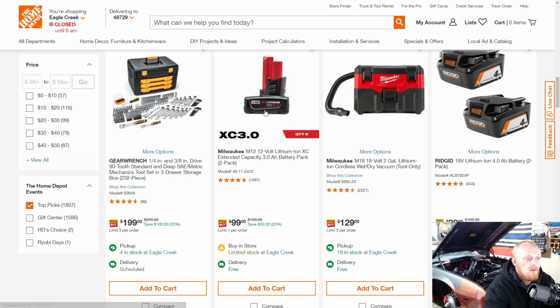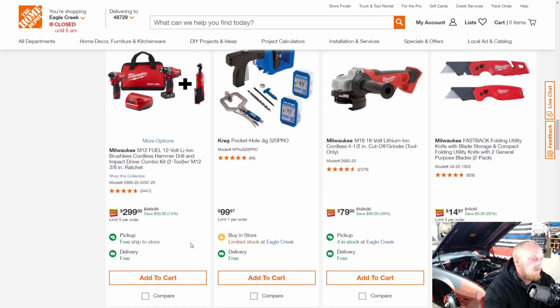Here you get 2 3 amp-hour M12 batteries for $99, down from $130. Here's a nice little set for $300, down from $350, so a savings of $50. You're going to get the M12 lineup, the impact driver, the drill, charger, a 2 amp-hour, 4 amp-hour, and a bag, plus an older style 3/8 cordless ratchet.